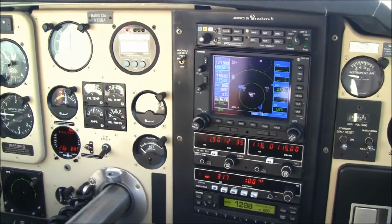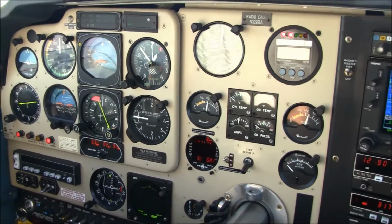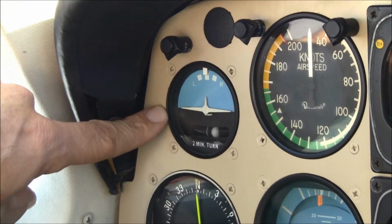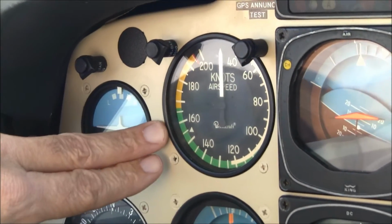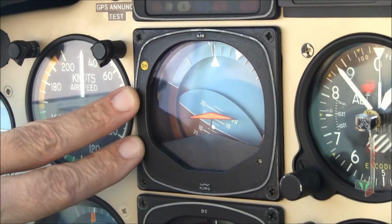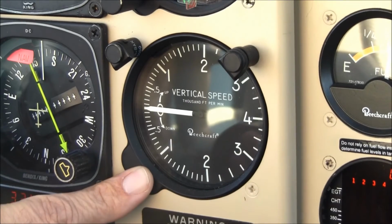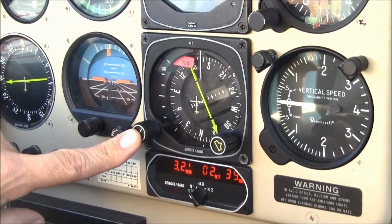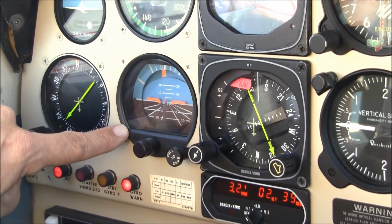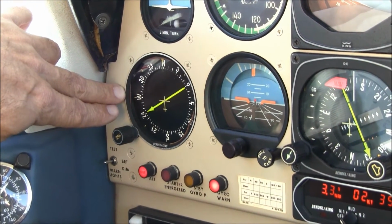November 109 Bravo Alpha has a very nice instrument panel for IFR flight. Let's take a little closer look. Starting in the top left here, you see your electric 2-minute turn coordinator, airspeed indicator, your King KI-256 attitude indicator with flight director, your altimeter, vertical speed indicator. This is your King 55A slaved HSI system. We have a backup electric attitude indicator. And this airplane still has your ADF as well.